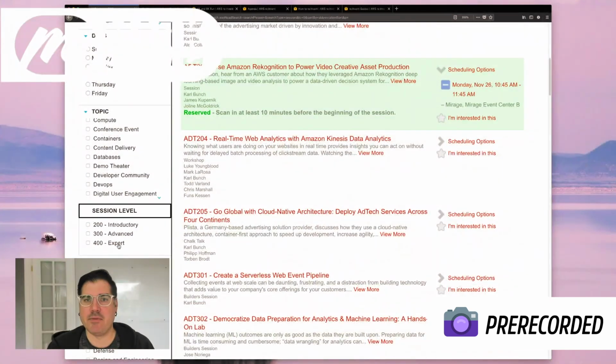But the session levels, AWS has always done this, continues to do this, not just for reInvent, but for the summits as well. Level 200 is your intro, 300 is advanced, 400 is expert. Expect a session at level 400 to be primarily code, a lot of hands-on or a lot of demos. It is an expert doing a deep dive, explaining the technical nuances and showing you how it's done. Fantastic sessions. You're going to get some of that at 300, but a lot more concept and theory. And then 200 is a lot more theory with some real basics, right?